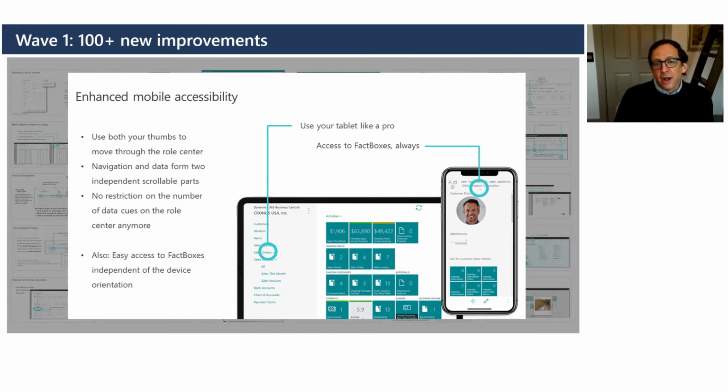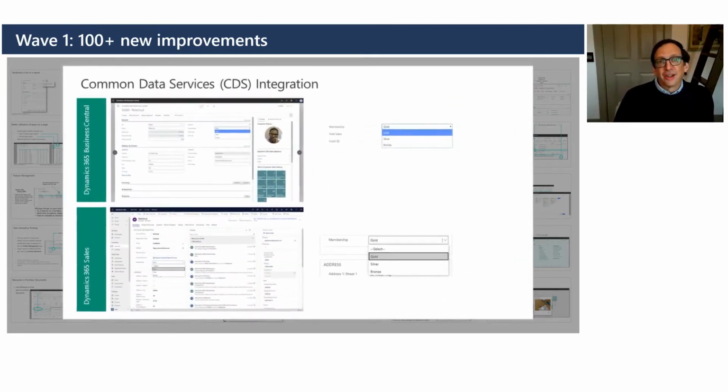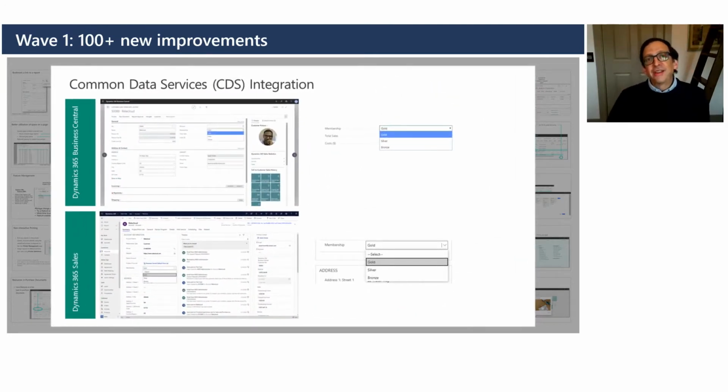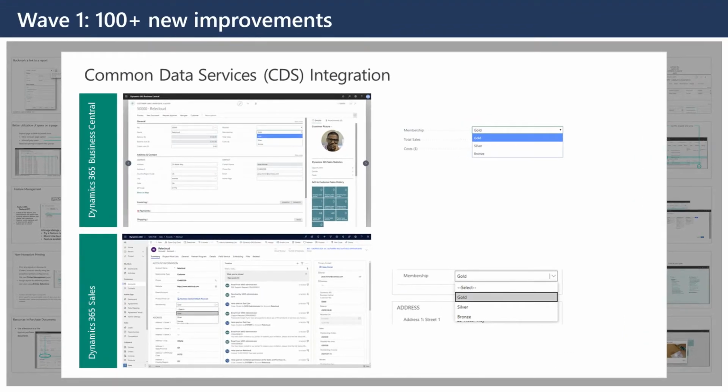The next one is one I'm really excited about, and this is around the Common Data Services integration. Getting the visibility of Business Central data in a common data service is the thing that opens up things like Power Apps and the ability to build great solutions with Power Platform working in concert with Business Central. And so we have done a bunch of cool things that you'll see.